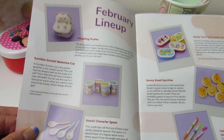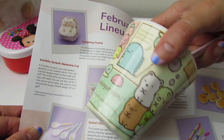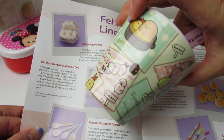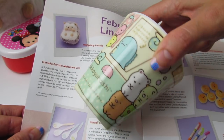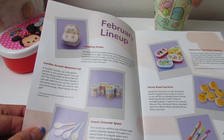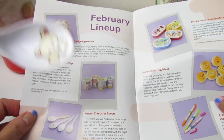So we have the cute cup. It looks like they had a variety of cups. And again, this is the one that we got. I love this so much. This would be a cute cup to drink out of, or a super cute pencil cup or toothbrush cup. Yeah. I just think it's so pretty and pastel. And then the Kawaii character spoon, which we got.